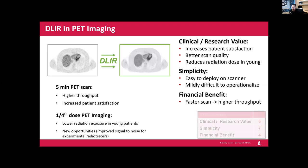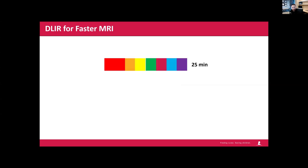So I think the financial benefits score would be a bit higher in this one. So clinical or research value, maybe a 5, maybe a 6, somewhere in there. Simplicity, it's definitely easier to do than the CT. And we typically don't have as many PET scanners as CT scanners. And there is some financial benefit to this, putting more patients through it. It's that maybe even avoiding the sedation from the patient's perspective, et cetera.